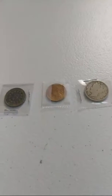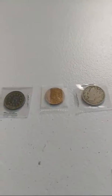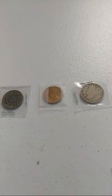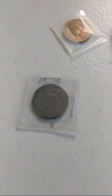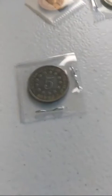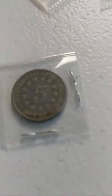The other thing I got from this same place were these 3 coins, and I actually paid $1 for the 3. One of them is a shield back nickel, and it's called that because it literally has a shield on the back. And the denomination is there because it says 5 cents. And yes, these were made in the United States.